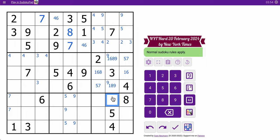Okay, this is not 3, 4, 5, 6, 7, 8. This is 1, 2, or 9. Explicitly. This one isn't. The only odd digit that's left is 1. It can't be 4, but it could be the other evens. This one is not 2, 3, 4, 5, 7, so this is 1, 6, 8, 9.